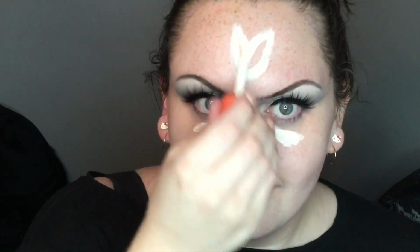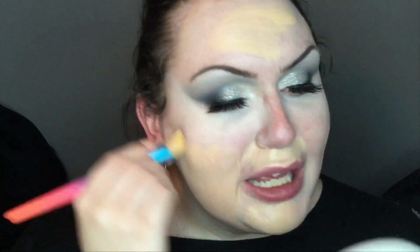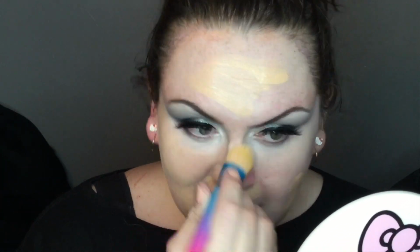Then I used e.l.f. Poreless Putty Primer on the face. I really like this. It gives a nice smooth, slick effect to the skin. Then I used the Juvia's Place I Am Magic Concealer on my chin, my forehead, and under my eyes. And I just used a sponge for all of it. Sometimes I use my finger under my eyes. Sometimes I don't. This time I just used a Beauty Blender sponge. I believe it's the Creme Shop Hello Kitty Beauty Blender that I used this time.